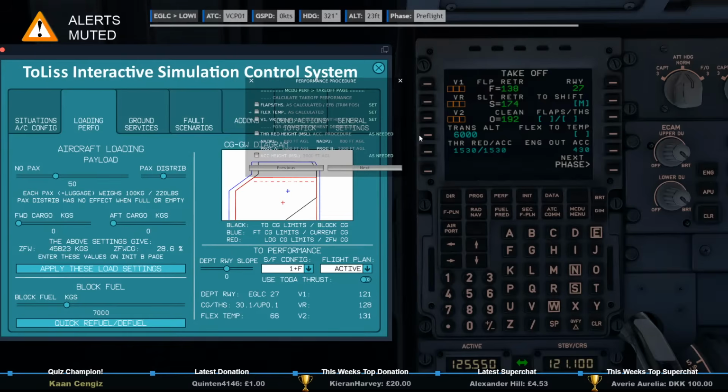So V speeds: 121, 128, and 131. Flaps THS. Still don't know what that means. 30.1. I just punch in whatever it says here. Slash up 0.1. Oops. Oh yeah, I'd put 1 plus F. God damn Airbus. Perfect. Or maybe just 1 would have worked.